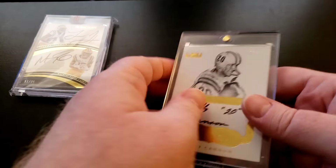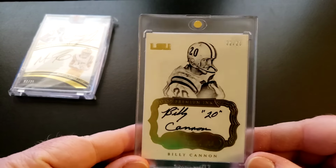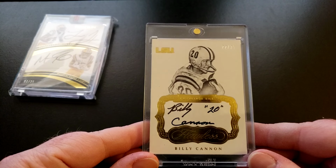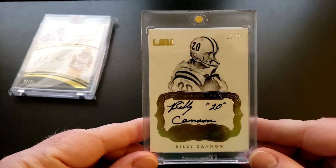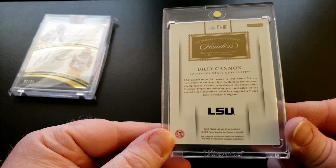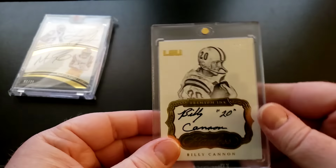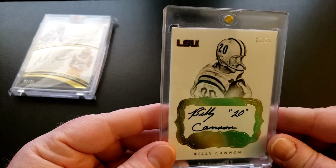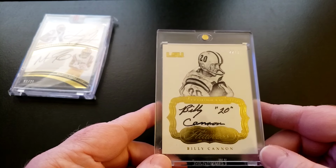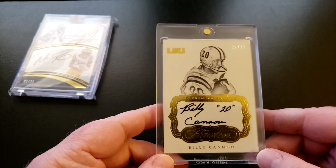The second one is a Billy Cannon autograph. I bought this probably in December of last year, coming up almost a year ago. It's from Flawless, I believe, 2017 Flawless Collegiate, yeah. So it's numbered 22 of 25, so short print. I love that he inscribed the 20. I think he did that with most of his autographs.